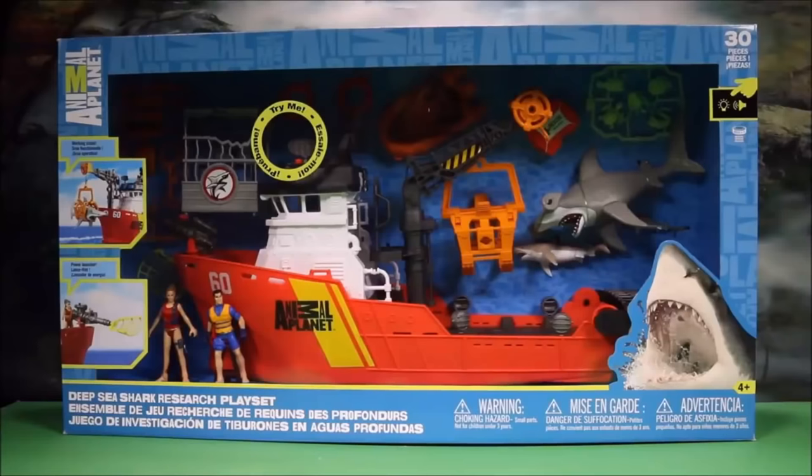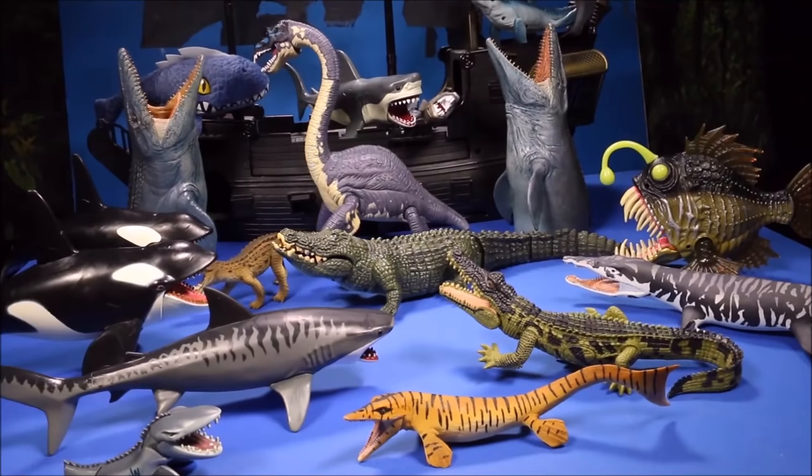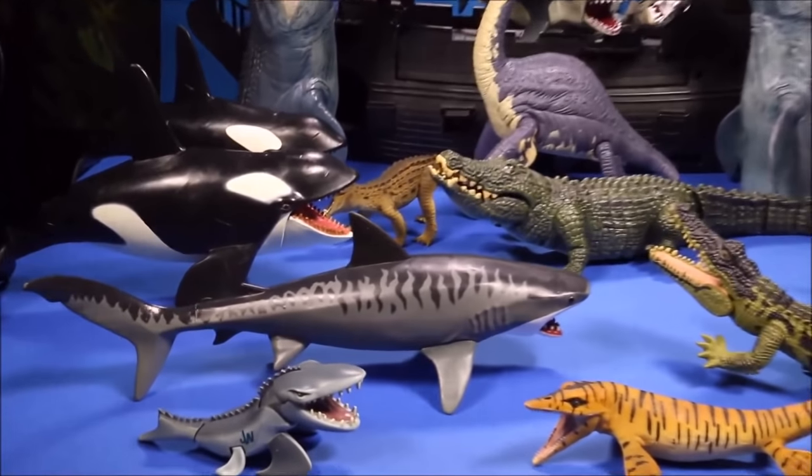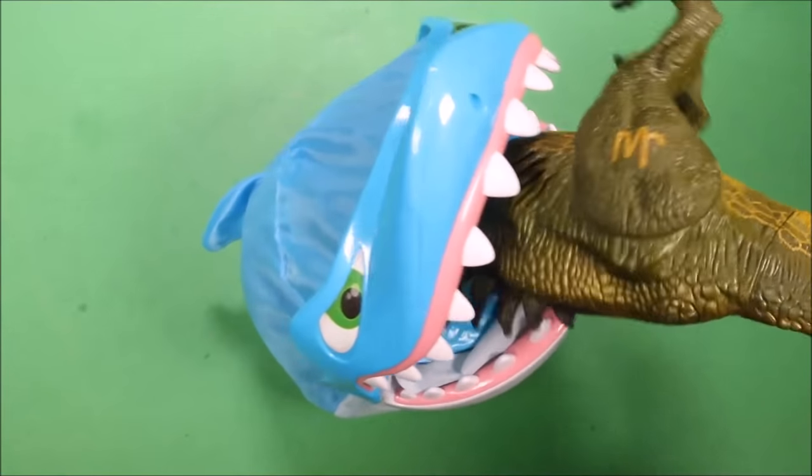Okay, for Shark Week, we're gonna have four awesome shark videos. First, we got the deep sea shark research Playset. And then the animal planner at Tiger Shark Encounter. Big, huge box full of shark and marine animals. And an awesome shark game.